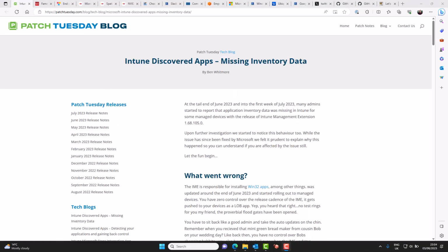Ben Whitmore followed up on an Intune issue that he raised previously, and which I covered on a previous episode of this podcast, where some Intune customers were losing application inventory data for some managed devices after the release of Intune Management Extension version 1.68.105.0. Ben published a detailed blog post recently dissecting the issue and linking it to a specific DLL. He also highlighted that IME is pushed as an LOB app, so line of business app, in Intune, which comes with some challenges, namely the fact it auto-updates without warning.